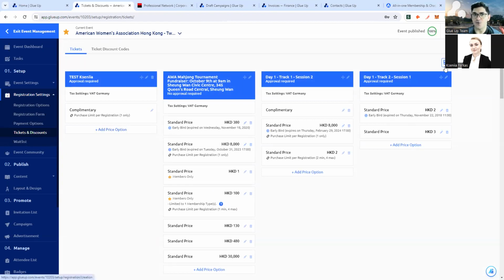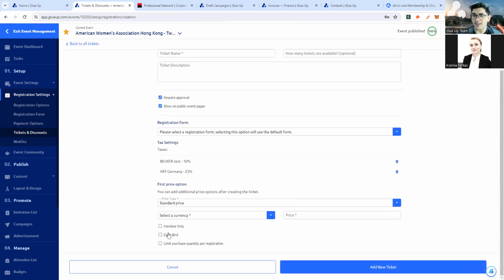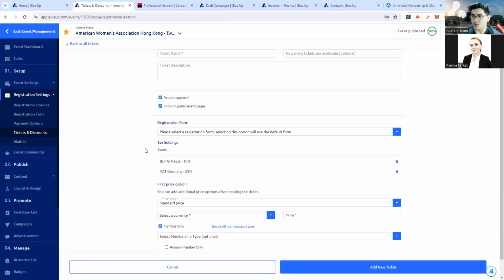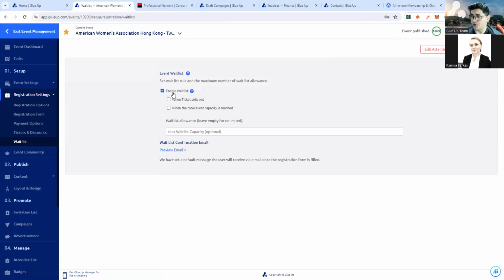Tickets and discounts, you can create ticket discount codes that you can share with members, but you can create multiple ticket categories, both for individuals or group tickets as well. Additionally, you can create member-only tickets, and you can create different ticket categories based on different membership categories as well, in terms of having a very well-structured approach when it comes down to the experience for your attendees as well. You can also enable the waiting list, either when the tickets are sold out or when the event capacity has been reached.